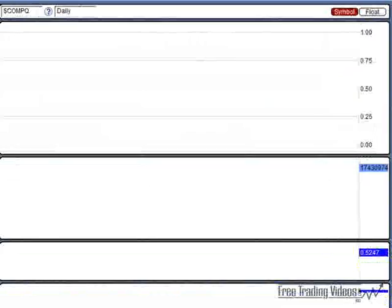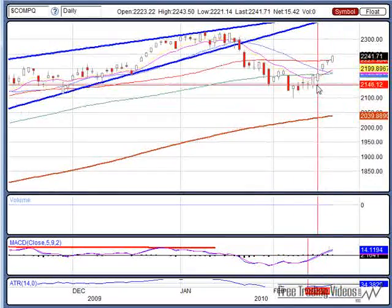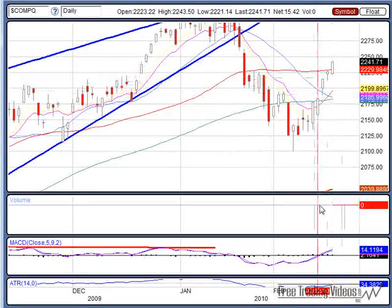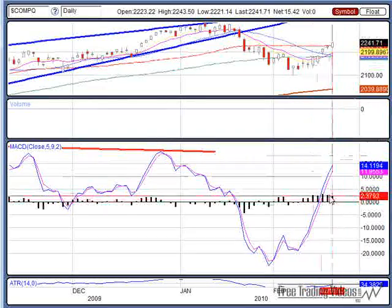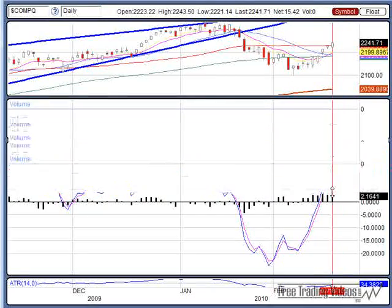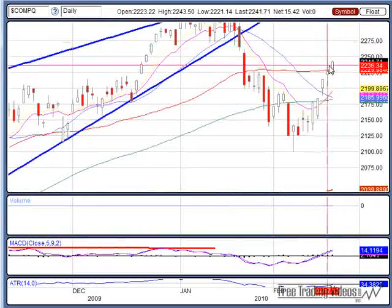Let's look at the NASDAQ while we're here. And here's the NAS, running up. We blasted through the 50-day moving average, making higher highs, higher lows. But the MACD, look at this. See that slight step down that we're getting on the histogram? Showing a closing taking place on the moving averages. So I think it's just a matter of time before we get that crossover taking place.